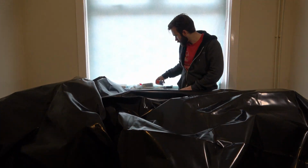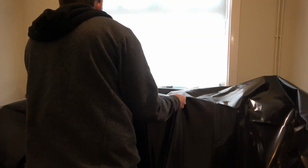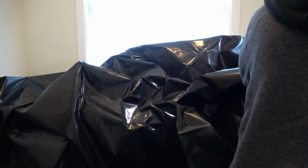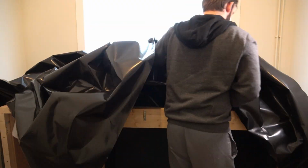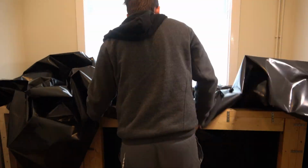Now the problem: we were coming to the end stretch of the build where we put the liner in, we finish a couple bits up, we do the top section, which won't take long at all, and we do a bit of decorating. So somewhat easy, not too time consuming.